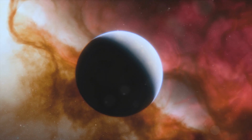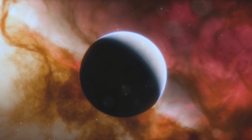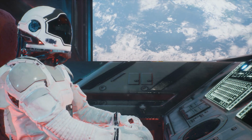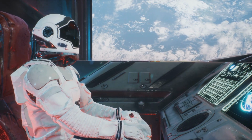Have you ever wondered what the air on a distant exoplanet might be like? Would it be breathable, or would it be a cocktail of alien gases? Welcome, fellow explorers, to the vast cosmic arena of space where we'll journey beyond the familiar.